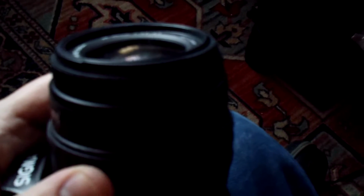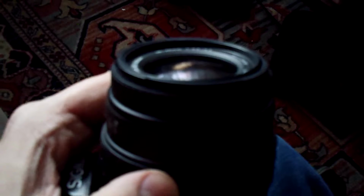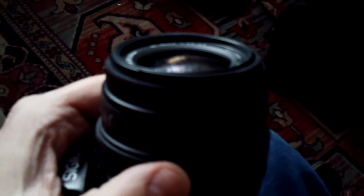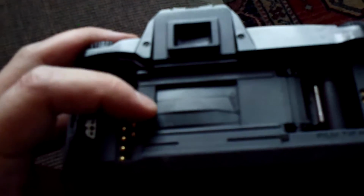I carefully tried hitting it a couple of times on a corner of the table, but that didn't seem to work anyhow. So if any of you guys have knowledge of this type of stuff, let me know in the comments, or at least share this video if you want, so somebody else can maybe tell me how to fix this. And then there's also another small problem with the curtains inside.